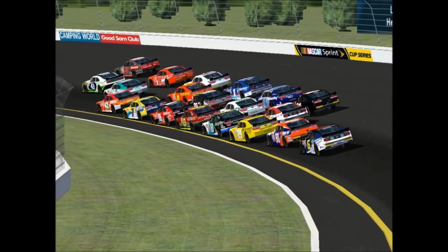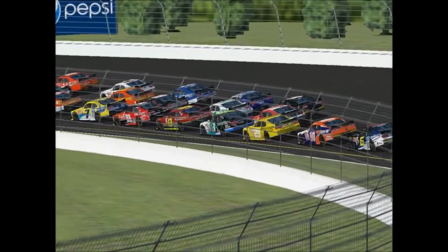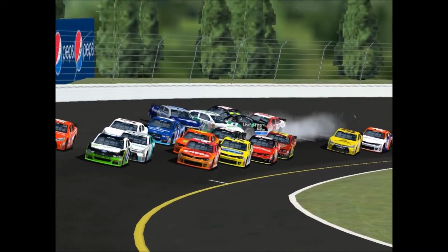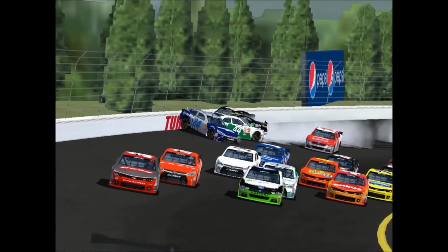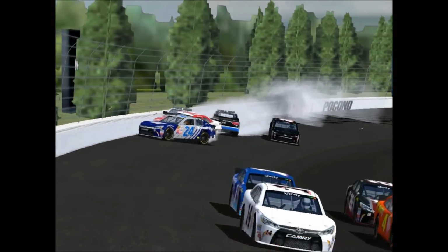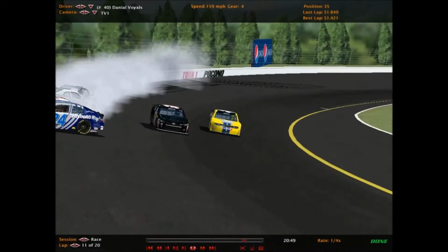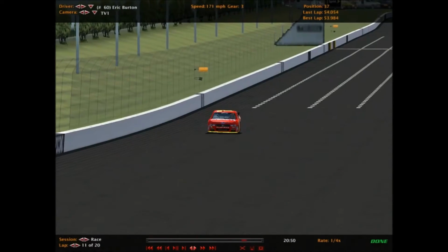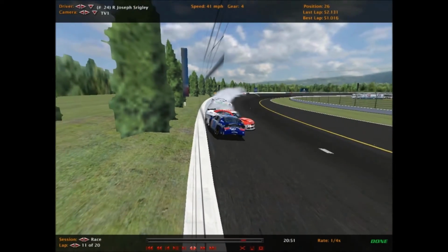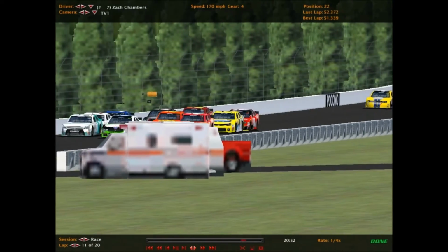Okay, we're looking here at what happened with the A car. As you can see, these cars all get scrunched up, and then the 16 turns the A car into the others, and they just all go for the wall. And the A car took a hard hit, and so did the 16 right there into the wall. Let's see, we got Jonathan Zorlay, Nick Fawcett, Ryan Casey, and Joseph Srigley all involved. And then you got them scattering up here.